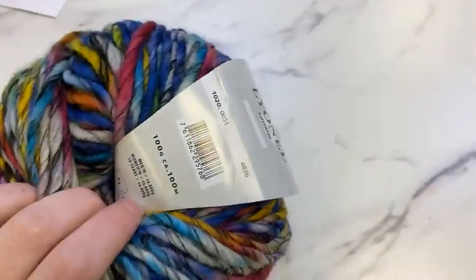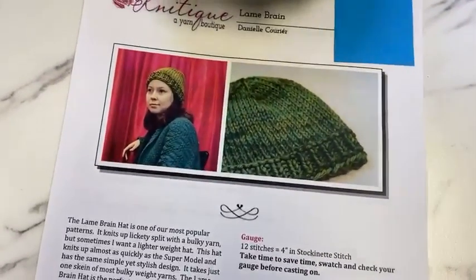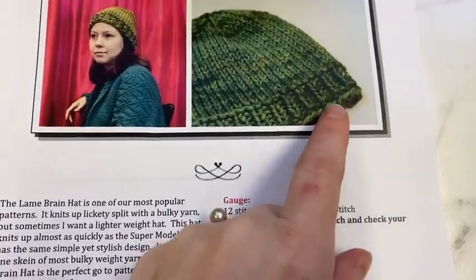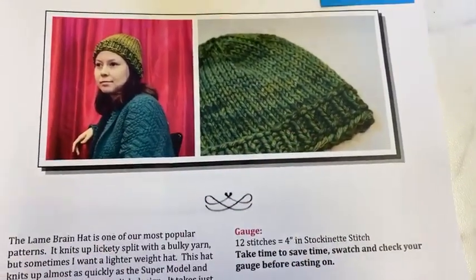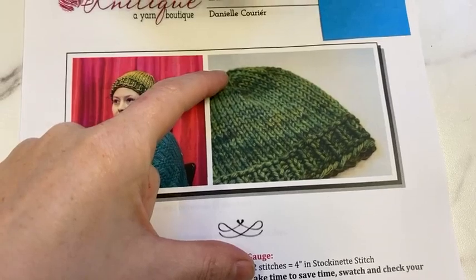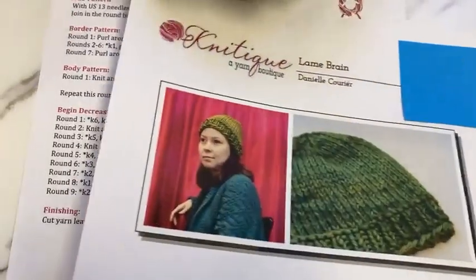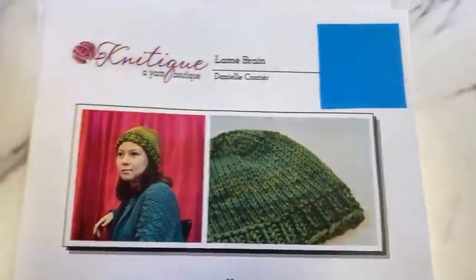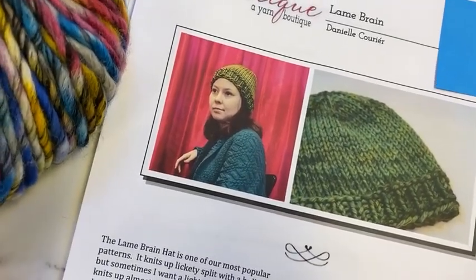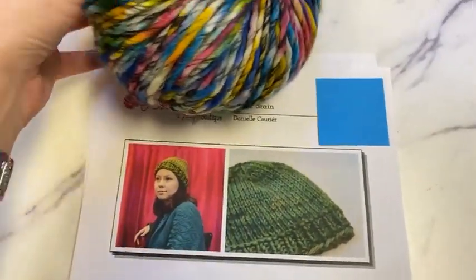It is, let me see, 110 yards in this ball, so plenty to make the hat because we originally designed it with a 90-yard skein. So super fast. You've got a purl ridge, some ribbing, a purl ridge, and then stockinette until you reach the length you need, and then decrease, which is just knit 2 togethers. So nothing too crazy. And then the care instructions on this yarn, super easy. It is a machine wash, lay flat to dry, which is perfect for a hat.